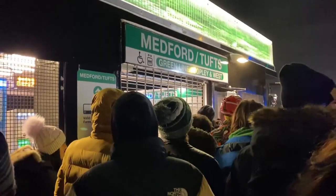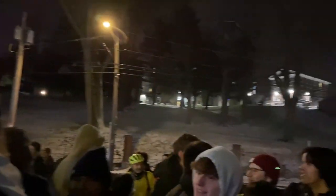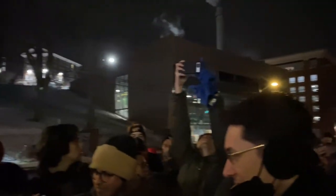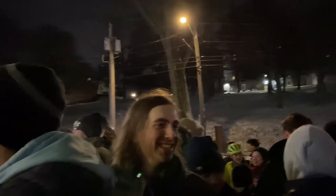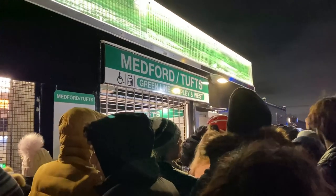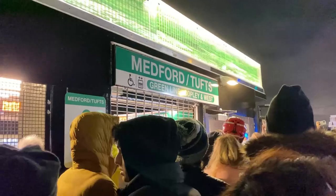Well, it's about time the station opens. We've got a big, big crowd here, all awaiting the train. Now that I think, I don't even think everyone's gonna fit on the first train. But let's see. Maybe it'll be a 3-car train. The rare 3-car. Will it be a Type 7? Will it be a Type 8? Who knows?